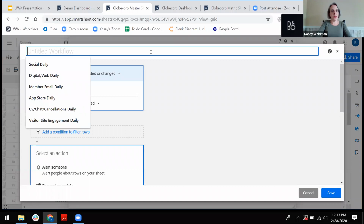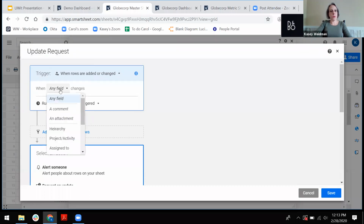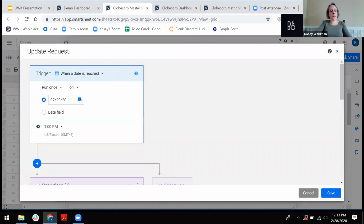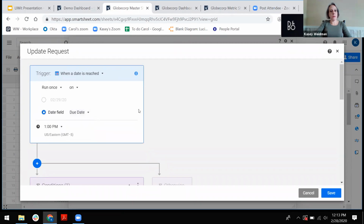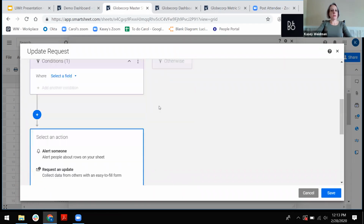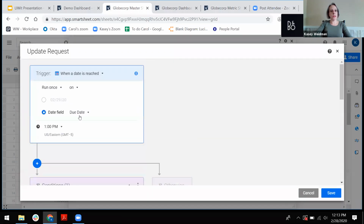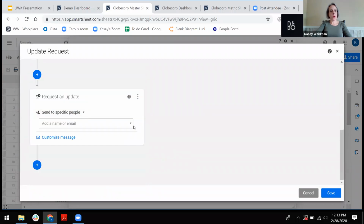So what I'm going to do here is I'm going to set up an update request. And I am going to make this date bound. So I want to ask people when their element is due, how it's going. So I'm going to request an update. What I did up here was I told it what date field. If you remember in the background, we had the due date on the thing. I am going to request an update from someone.